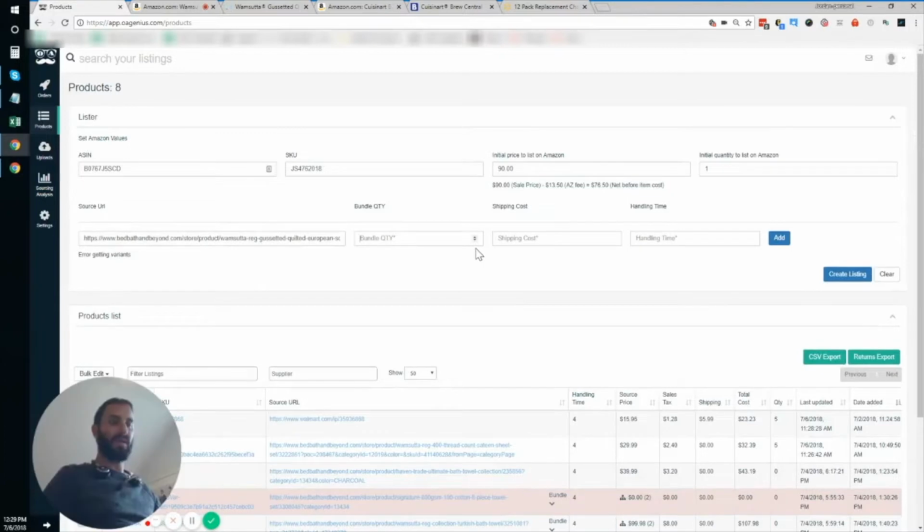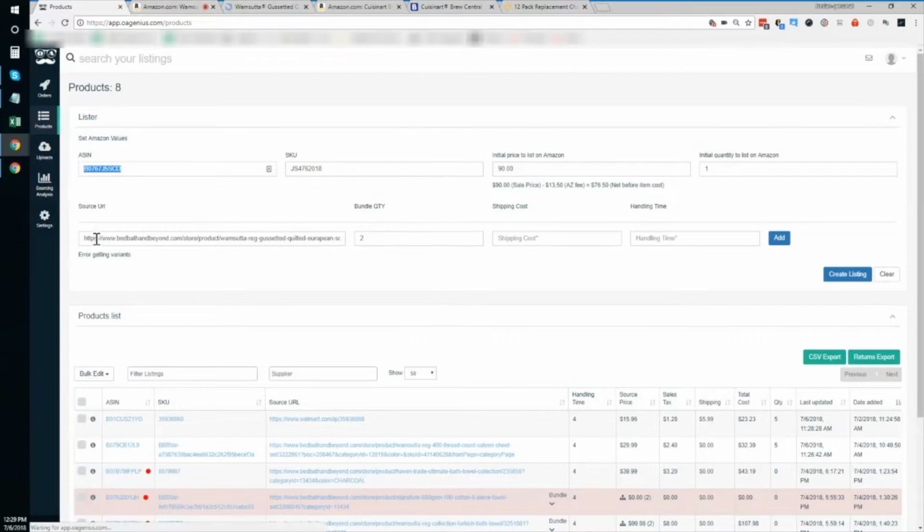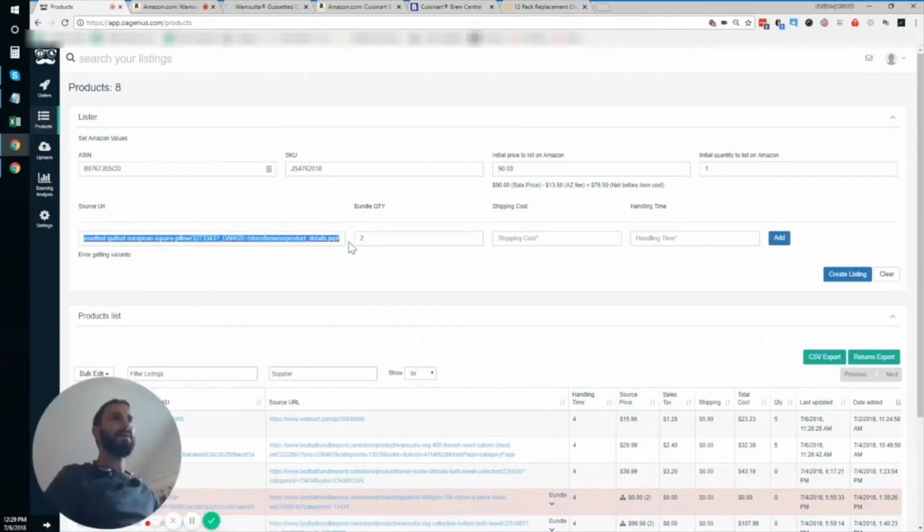Bundle quantity is 2. Now, we're saying that this is 2 because we have to multiply the price of this product twice, add shipping cost and add tax to the 2-pack, right? Because this is a 2-pack. This ASIN is for a 2-pack, as we said before. This one is a 1-pack. We're going to double it up as a 2-pack, right? So this is a bundle quantity of 2. Shipping cost is 0.00. Handling time 4. And then we are ready to create this listing.